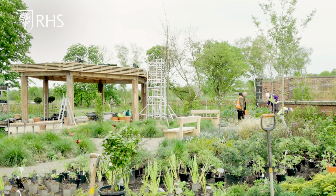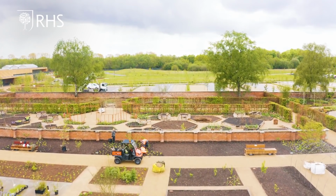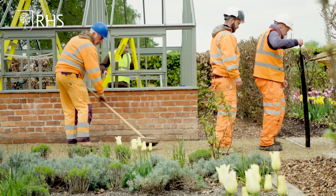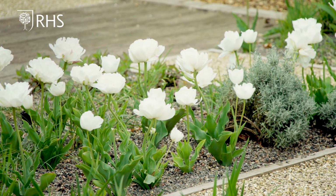It's really groundbreaking for the RHS to have something like this that is so central to one of their show gardens. I mean, it's amazing. What an opportunity for people just to come and be involved, be influenced by that. I think it's fantastic that the RHS have decided to make the community areas like the learning garden, the wellbeing garden and the community grow plots right at the forefront. Anybody can come and look around this garden and enjoy it, which is going to be fantastic.